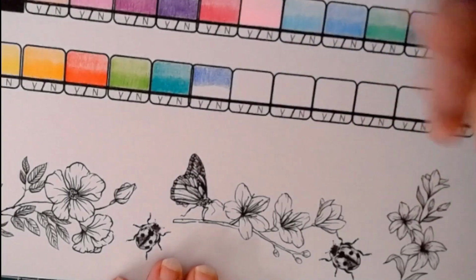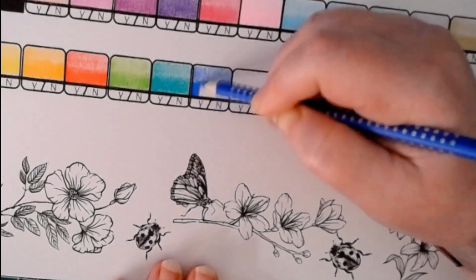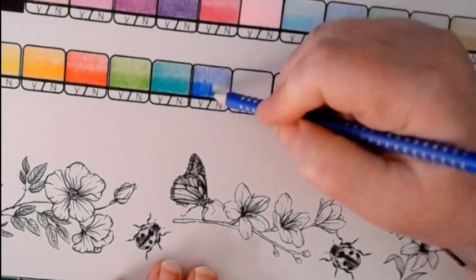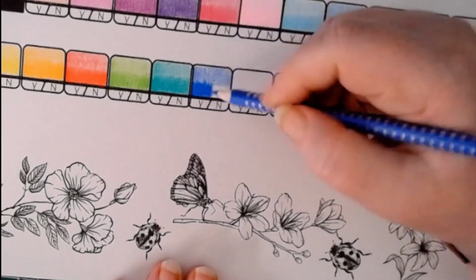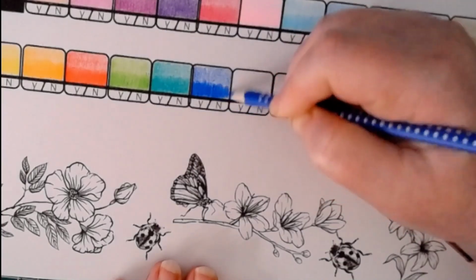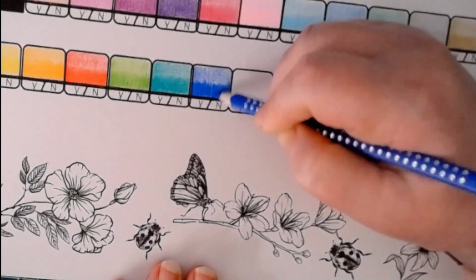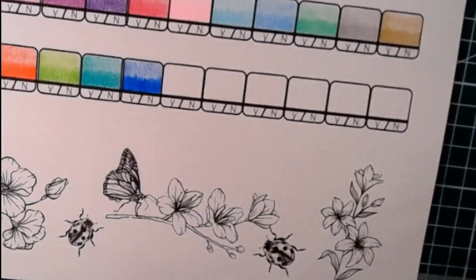Really nice light coat going on there, and then we have our heavy hand, which shows the intensity of the blue and the darkness of it. So it's a really nice dark blue color. And like I said, it can be used in your shadow areas for your sky, to deepen your sky a little bit, to deepen your water a little bit. Pretty much anything that you would want to use a dark blue for.